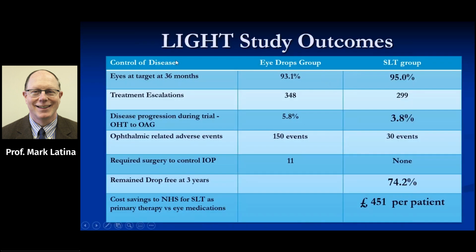So the results of the study, shown in this table here, were that basically 95% of patients in the SLT group reached target compared to 93% in the eye drop group. There were more treatment escalations with eye drops compared to SLT. There was more progression during that trial with eye drops compared to SLT. There were more adverse events with eye drops compared to SLT. 11 patients required surgery to control the intraocular pressure compared to none in the SLT group.